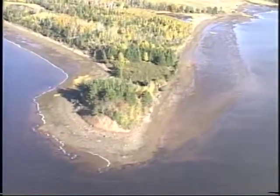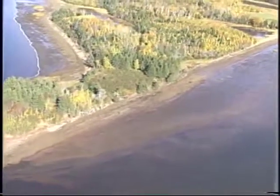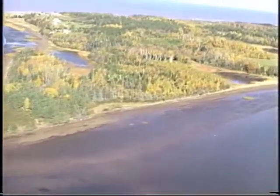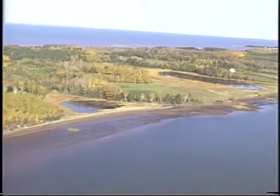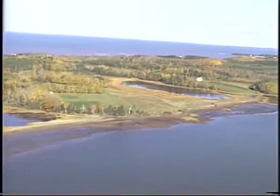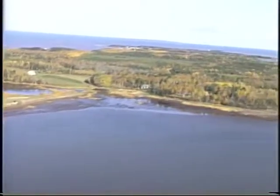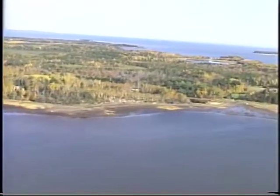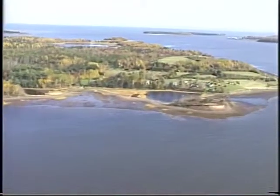Looks like conglomerate, maybe headlands. October 23rd, 2000, and we're just flying at around 300 feet. Just coming up to the backside of Caribou Island.